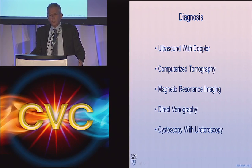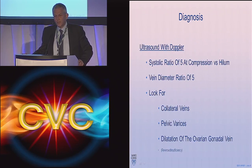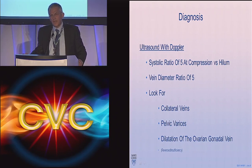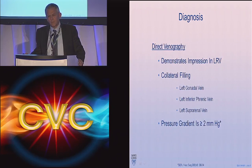Diagnosis is usually by either CT or MRI. Those are both very nice diagnostic tools. Ultrasound in our hands has also become a very important part of the diagnosis, but I think direct venography is still the key. There are criteria for ultrasound diagnosis based on peak systolic velocity, but also on the diameter at the hilum and across the area between the supramesenteric artery and the aorta.